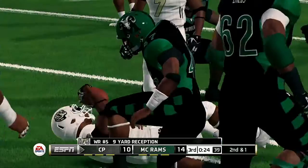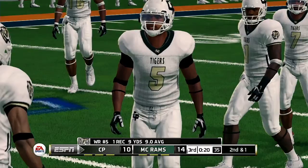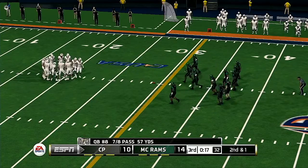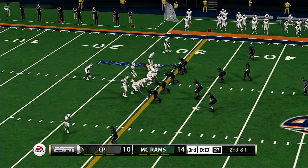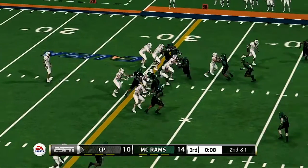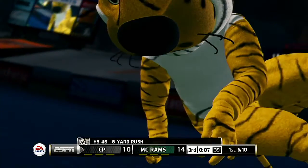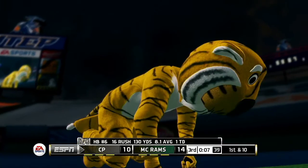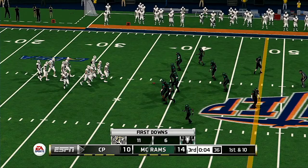They'll bring him down around the 29-yard line. That brings in second. Short yardage situation here. It's second down and one. He makes his way to about the 38. That makes it first and 10. Hurry up, hurry up! On the ball, on the ball!